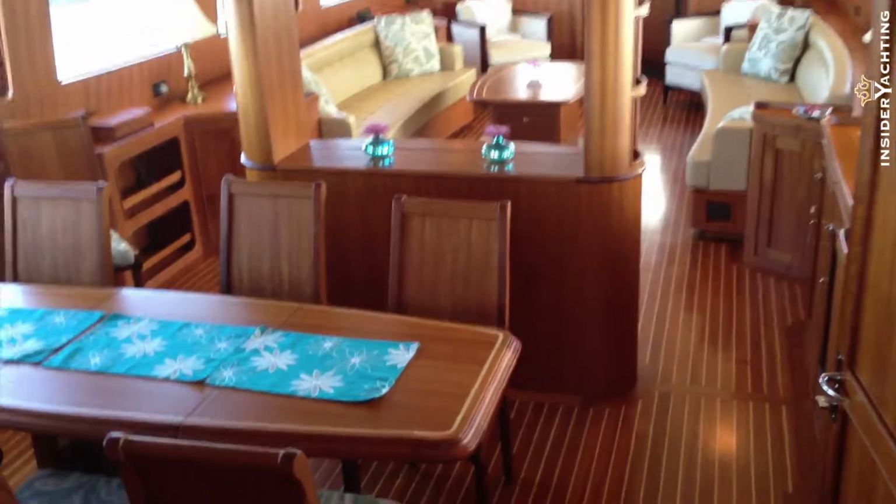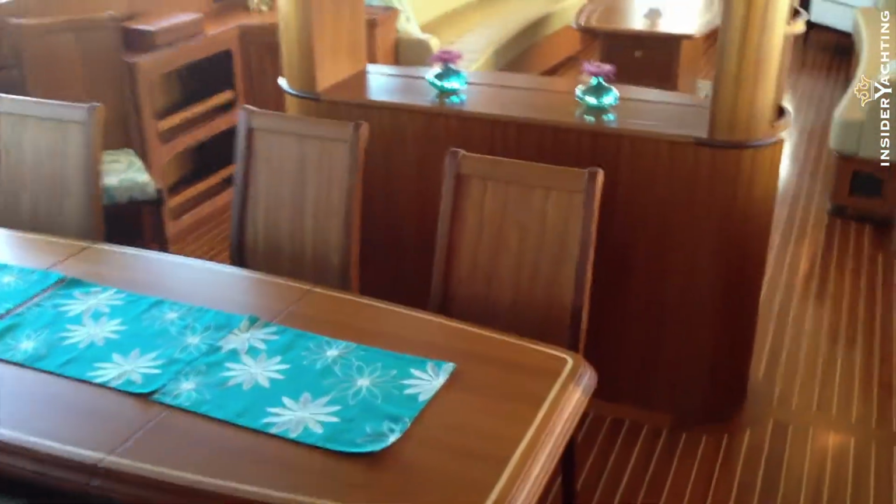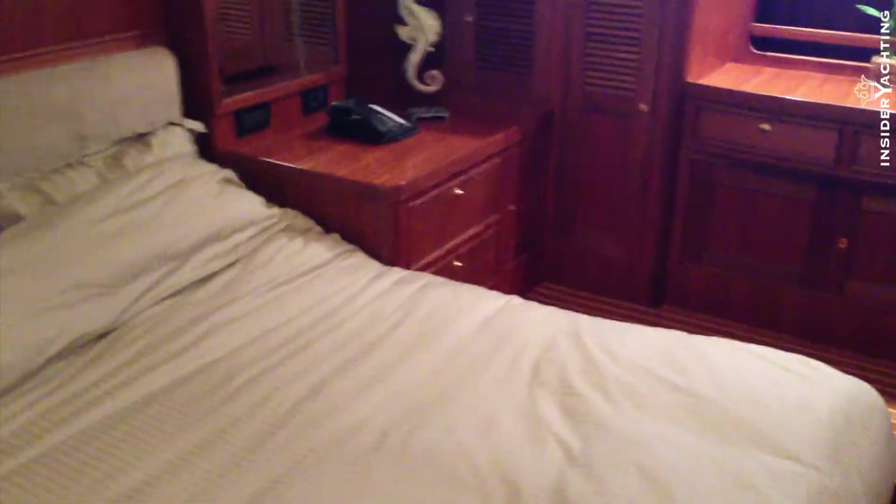So here we move on to the fourth and final cabin. This is a midships VIP, so it has its own access, and that's from here in the dining room and salon area that we saw earlier on. So nice large window going down the stairs, and again this is all the same Burmese teak cabinetry and the teak and holly floors.